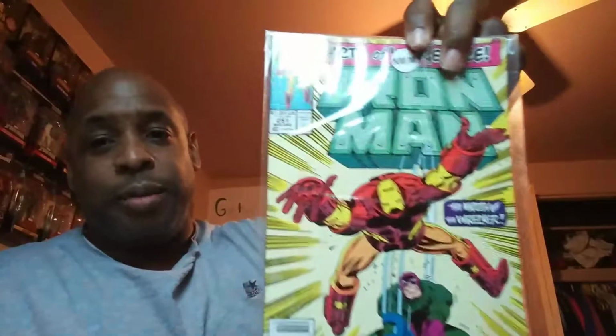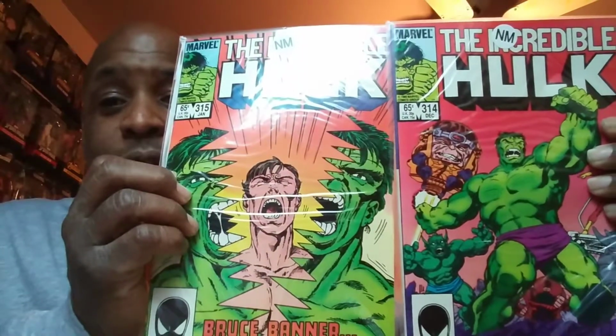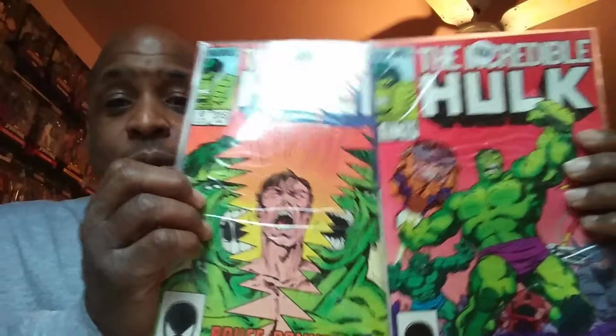I love this Iron Man fighting the Wrecker. The Wrecker is usually a Thor villain, but hey. Incredible Hulk. I forgot I had this. I was looking for this, and this is when Bruce Banner gets separated from the Hulk. It's a really good story. I realized, oh, I got this. Awesome, so I don't have to look for it again.